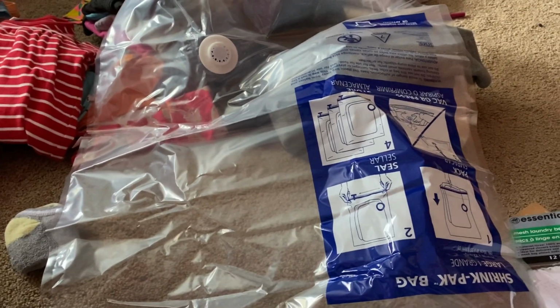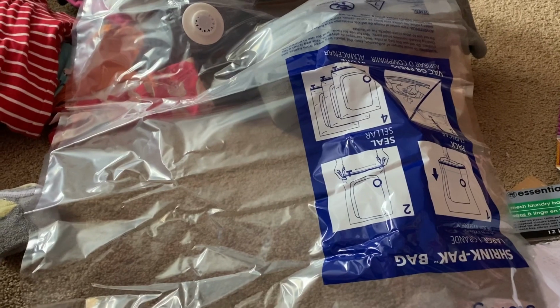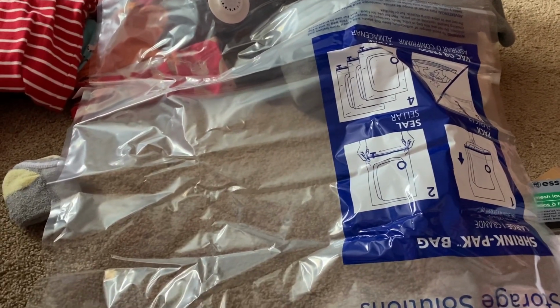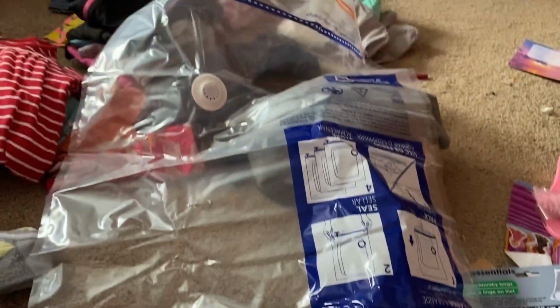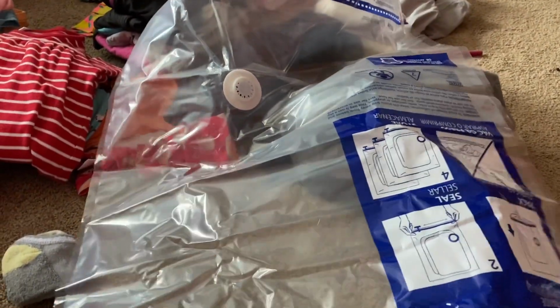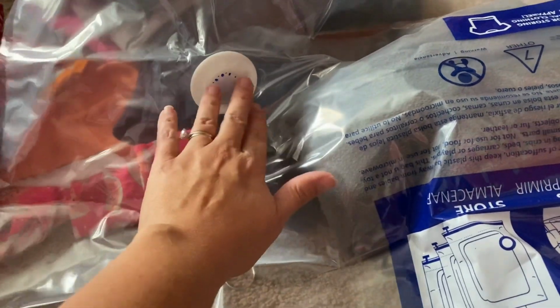So instead of using a suitcase to organize our clothes, each person is going to have one of these shrink pack bags with their clothes in it. So these are Hefty brand, and what you do is you fill it with your clothes. I'll show you what it looks like when you're done, and then you just kind of lay on it and the air will come out of this.